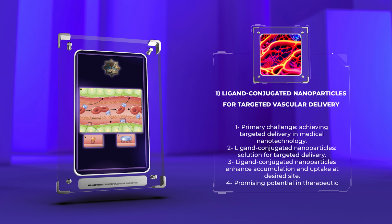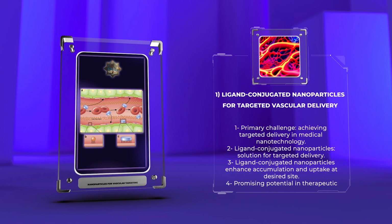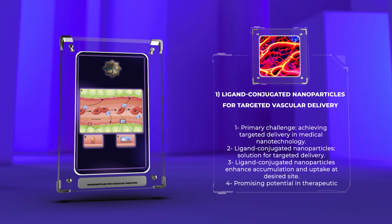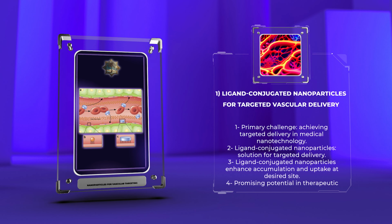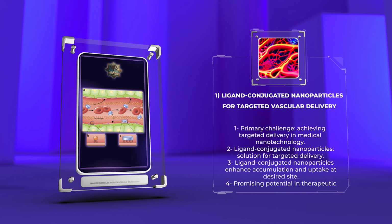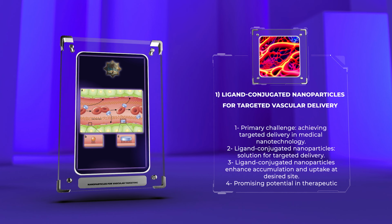These nanoparticles are functionalized with ligands that have a high affinity towards specific receptors expressed on the surface of vascular cells. By selectively binding to these receptors, ligand-conjugated nanoparticles can enhance the accumulation and uptake at the desired site while minimizing off-target effects. This targeted approach holds great potential in various therapeutic applications, such as drug delivery, gene therapy, and molecular imaging.